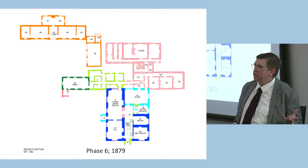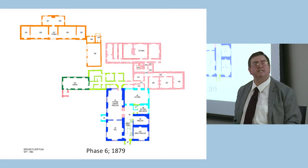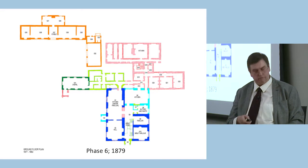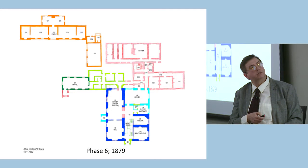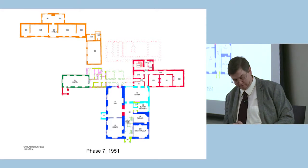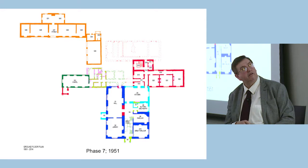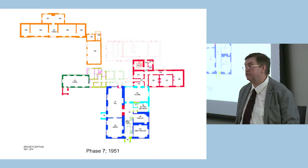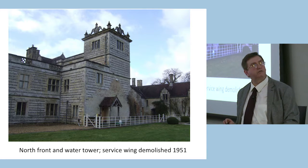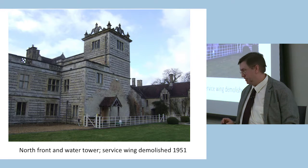And if you're talking about an untouched house, this is what we finally came up with. By 1879, there are 6 phases of work. And the last phase is the building. That's the water tower, and that's the bit behind it. And by 1951, they demolished that bit of wing up there, and that pretty much leaves the house as it is today. So there are 7 phases of work in this building. It's not an untouched building in any sense. There's the scars where they removed the kitchen wing. You see that sort of white brickwork around the water tower.